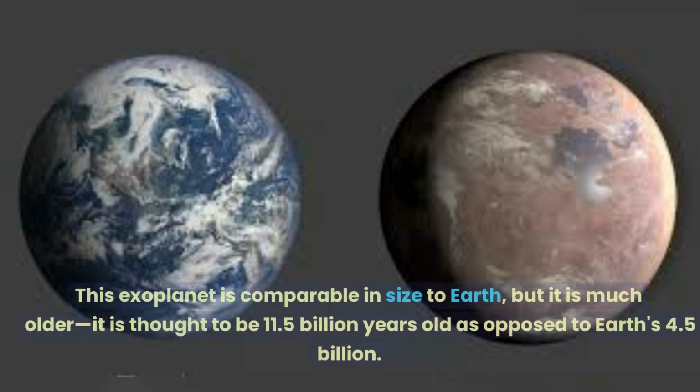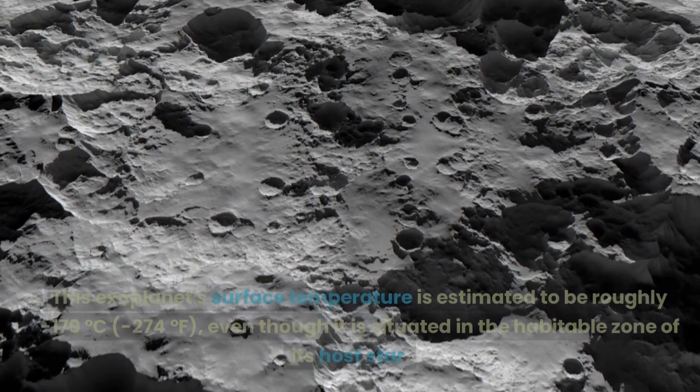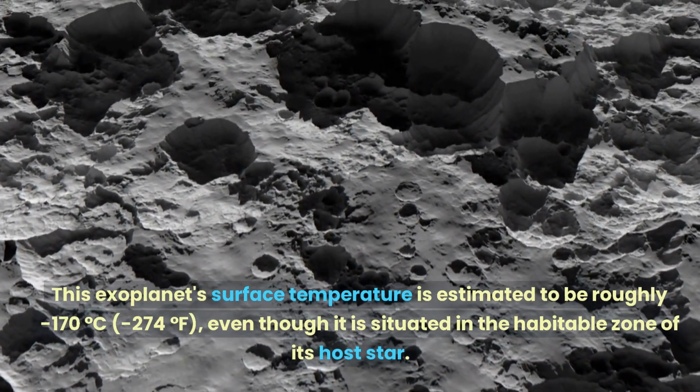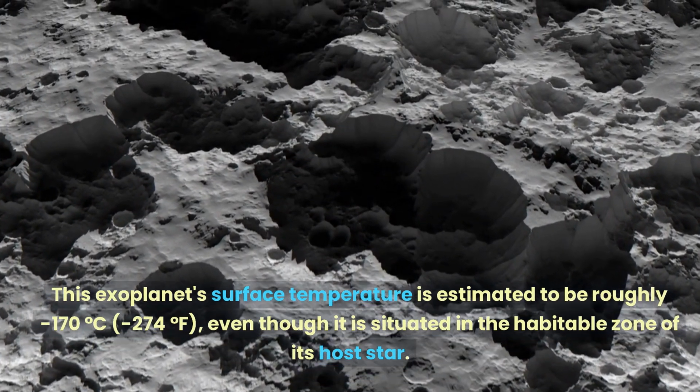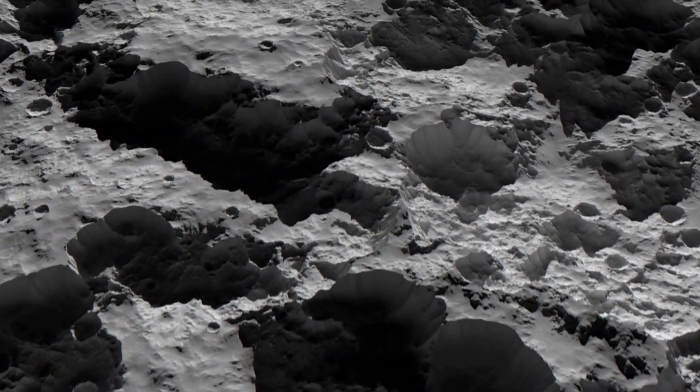This exoplanet is comparable in size to Earth, but it is much older. It is thought to be 11.5 billion years old as opposed to Earth's 4.5 billion. This exoplanet's surface temperature is estimated to be roughly -170 degrees Celsius, -274 degrees Fahrenheit, even though it is situated in the habitable zone of its host star.